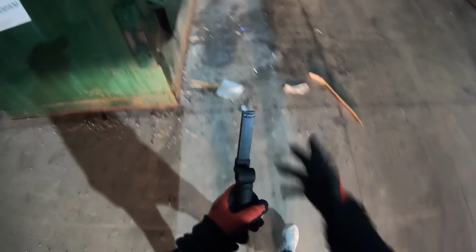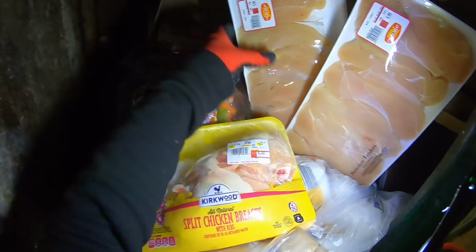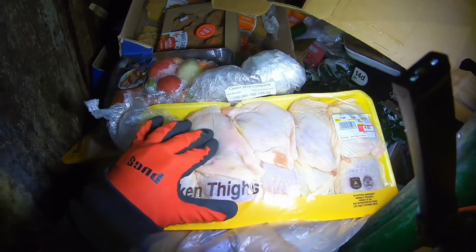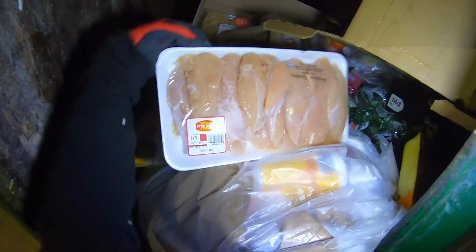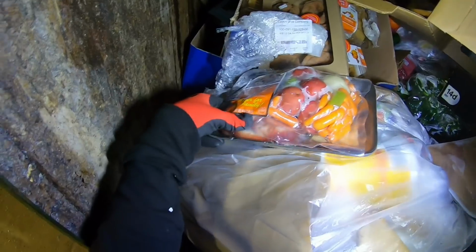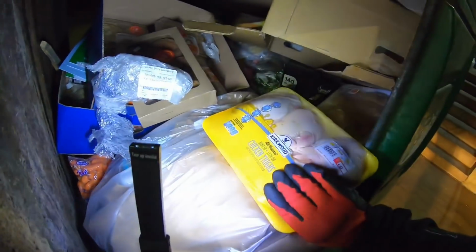All right, guys, we're at the back of Aldi right now and I already took a look inside and I seen a whole bunch of stuff in here, but we got some meat. It is cold, but it's not frozen anymore. I might take a couple, maybe, and do the sniff test, but I'm not sure yet. But man, there's a lot of meat in here. Look at that. Chicken thighs. What do we got? More boneless tenders. Look at this, we got a whole pork roast with veggies. Man. That's thawed out too. But we'll do the sniff test. I'm gonna take a couple.